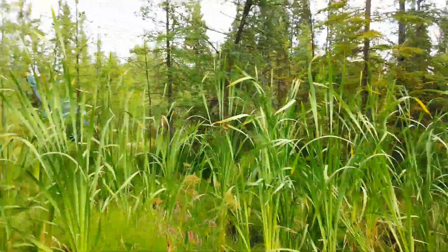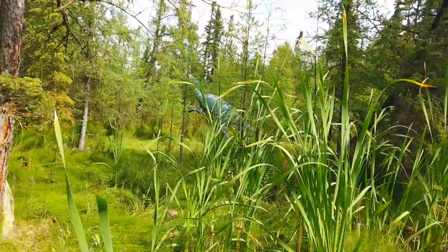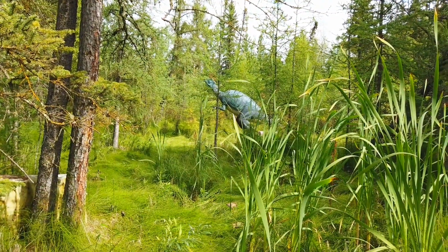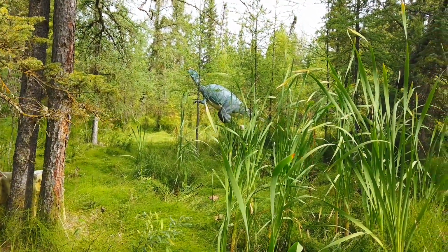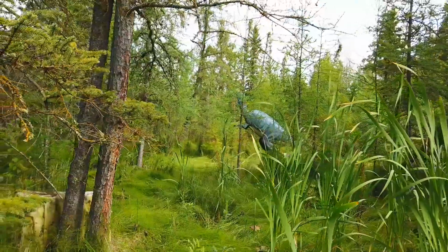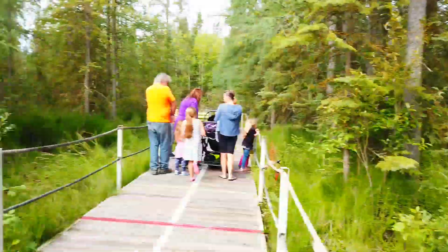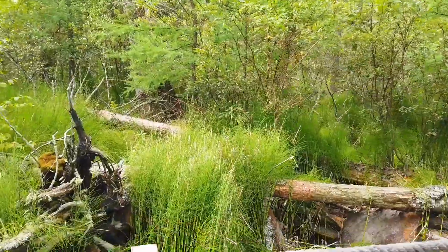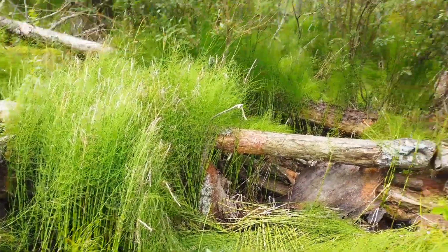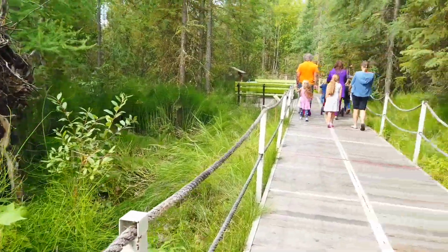Okay. Guys, there's another dinosaur. Oh, he's eating something. Can you see there? It's eating. See? Yeah. I like this one. It's like a bamboo. What is this? It's like a mini bamboo. Yeah. I wonder if it's gold.